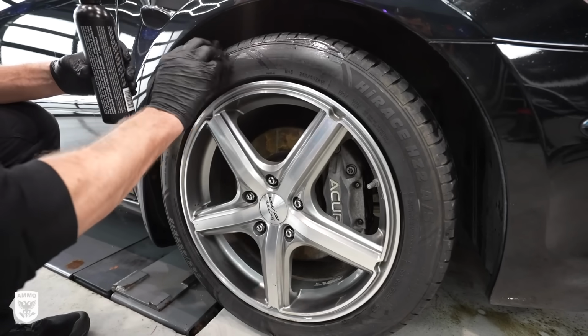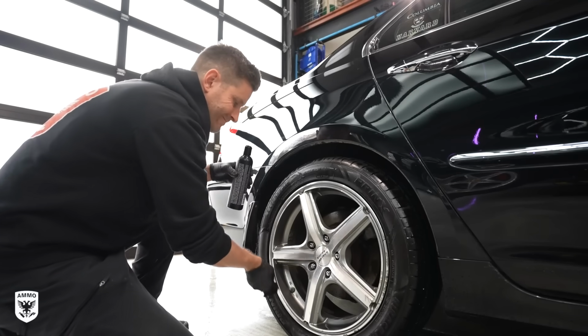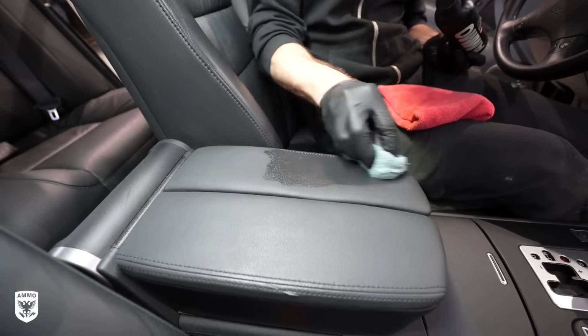Again, the same concept on the wheels and on the inside of the car. Of course, you're not using mud for the inside of the car. For the leather and plastic parts, you're using mousse conditioner to add depth, moisture, and that new car smell and feel.